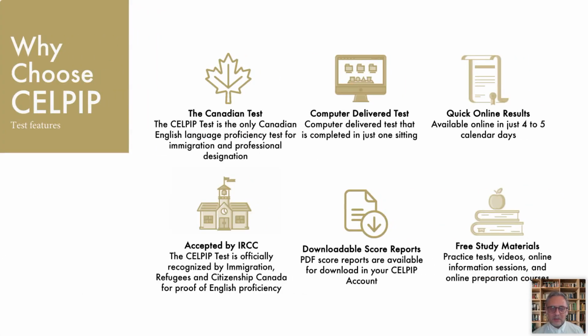Very briefly, what, in a nutshell, is CELPIP, and why do we regard it so well as the preeminent Canadian test? It is the only one that's made in Canada by Canadian English language experts. It is computer delivered, which nowadays everything is, but the reason why we make the distinction is because there are some instances in which a paper test may be required.